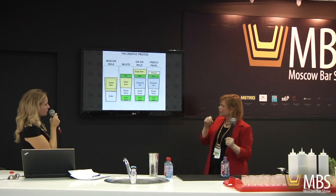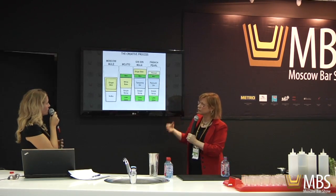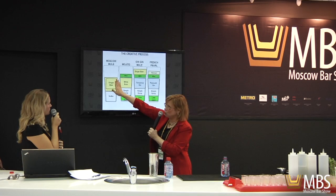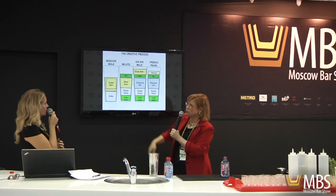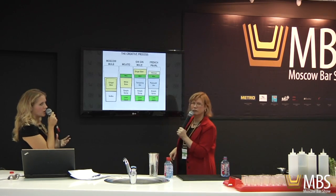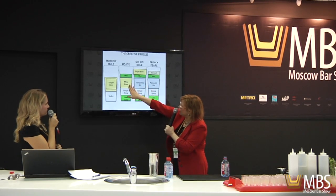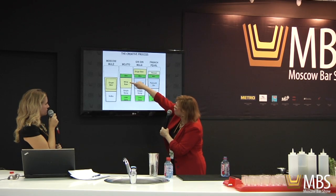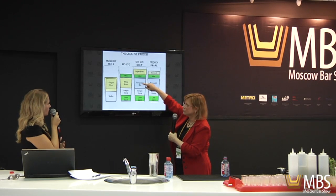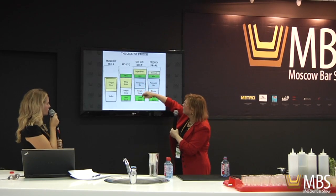So I created this drink, which is the ginger mule. The idea for this came from Moscow Mule and mojito. So I took the idea for the base from the mojito: rum, sugar, lime, and mint.